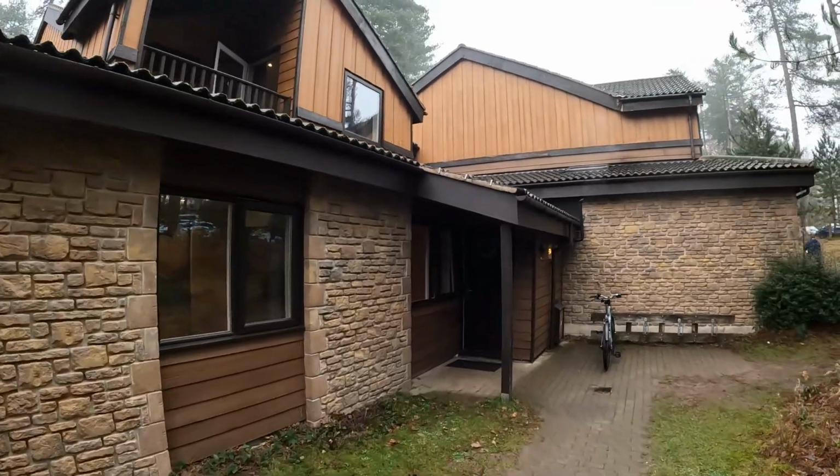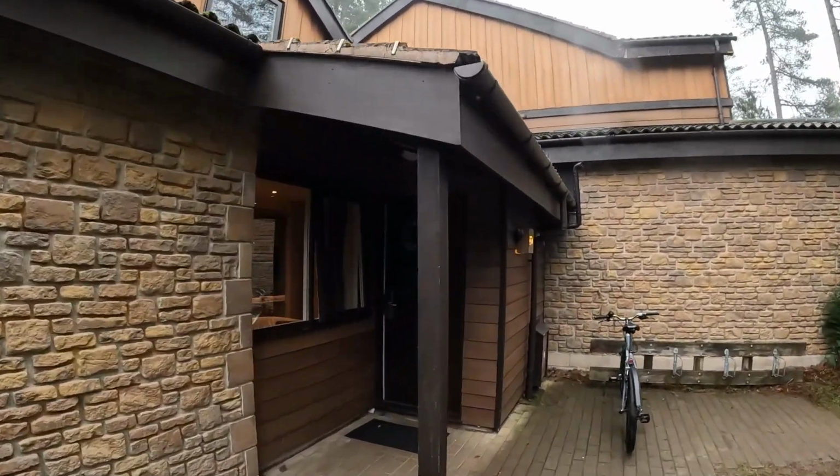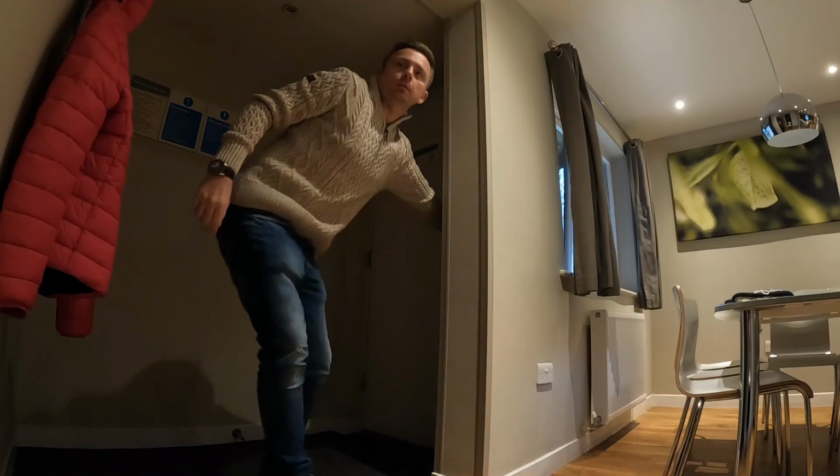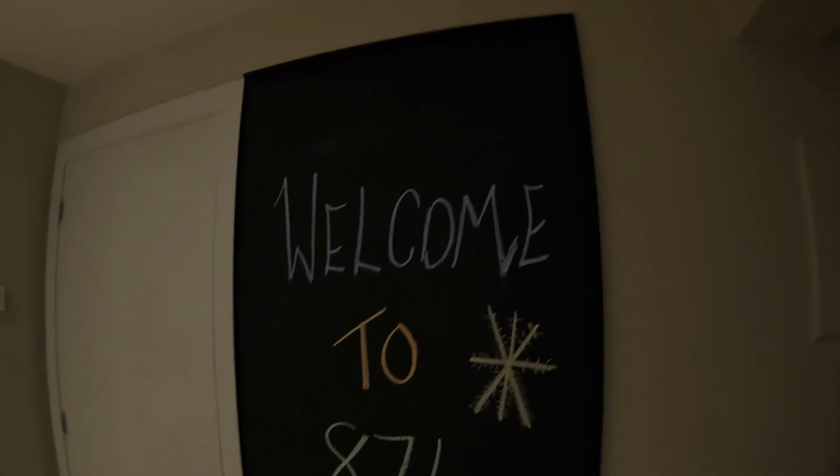I'm going to leave you with a video montage now of my last 3 days here at Center Parcs. But before I do that, I'm just going to give you a quick tour of the accommodation that we stayed in. I should have done this before when we arrived, but better late than never. Okay, let's go explore this 4-bedroomed executive lodge. Okay, lodge tour, here we go. So just for reference, this is the lodge we were in, 874.